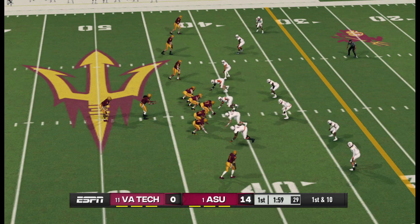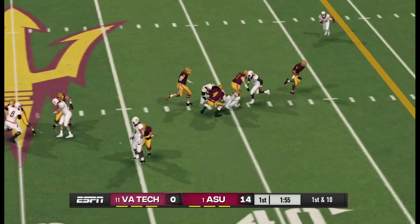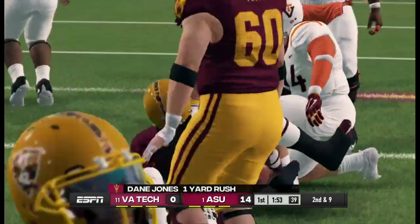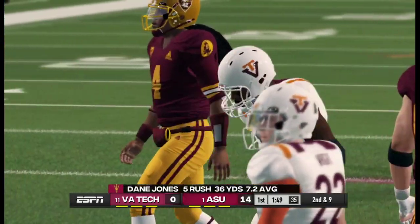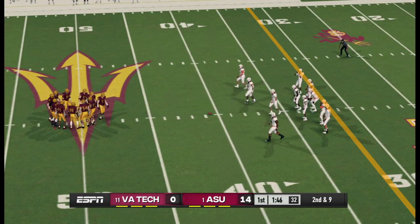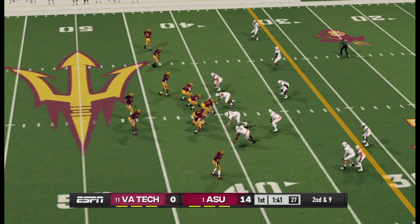4 wide pistol formation, trips to the top. Dane Jones is looking. He's going to run it, and he's able to pick up 1, even though it looked like he picked up more. Can never tell at all. 2nd and 9 from the 40.